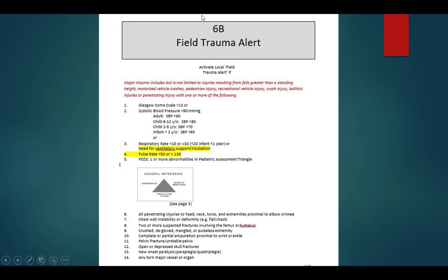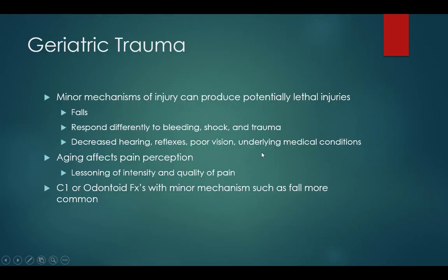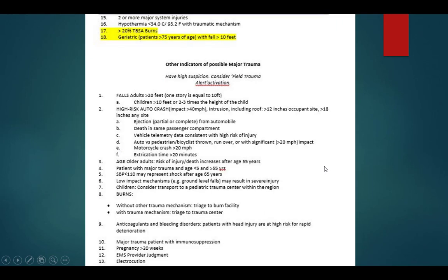And just to reiterate, we updated the field trauma alert criteria. The need for ventilatory support and intubation was added in there. I know it was kind of inferred in the past, but now it's spelled out. Pulse rate less than 50 or greater than 130 with associated trauma is a qualifying injury. And then greater than 20% total body surface area burns. And then for patients 75 years and greater, a fall that is greater than 10 feet will be activating a trauma alert.